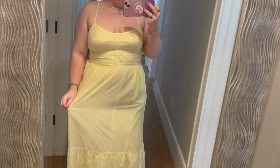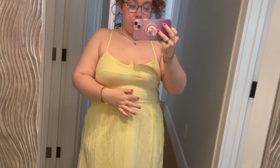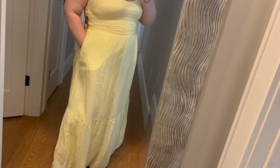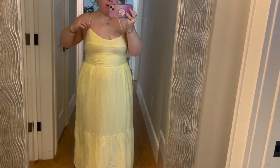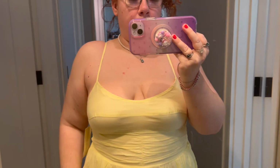It's a nice linen material, and I actually really like the way it's fitted and shaped here. You can see you have the bodice, and then it's sort of ruched and really pulls in your waist, and then you have the beautiful pockets and the little tier at the bottom. How cute is that? I do wish the straps were a little thicker, just because I feel like my boobs are weighing them down a little bit, but I am very in love.